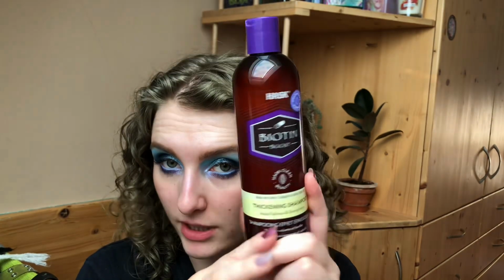And I really do like this one. It's a great product. I found it in the drugstore, which usually I don't buy hair products from the drugstore because I don't have a good experience with them, especially when it comes to shampoo and conditioners. But this one seemed okay. It's a color safe formula, so if you have colored hair, you can still use it.